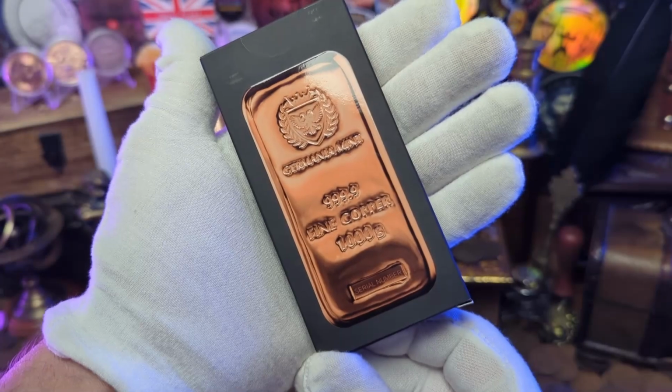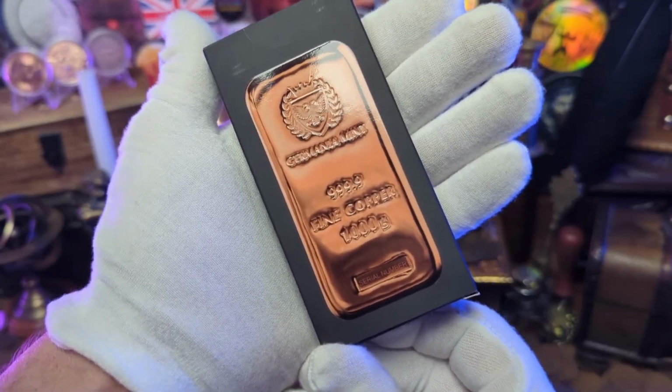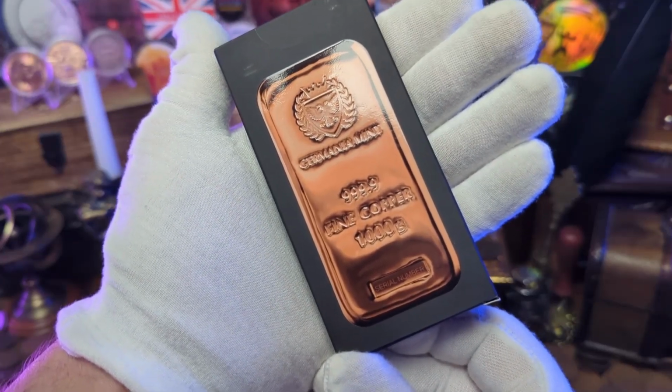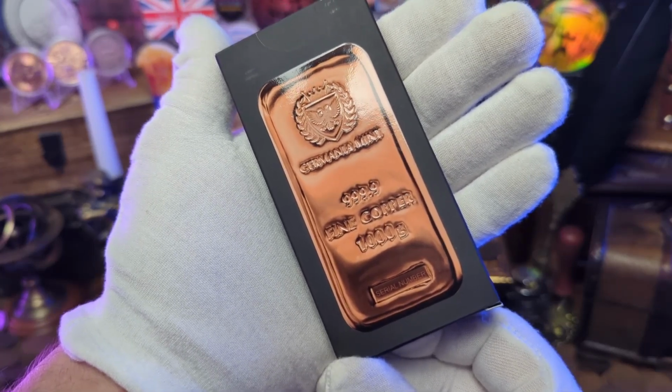Copper bullion. What is it? Where do you buy it? And does it even make a good investment? Well, today we're going to be looking to answer all those questions and more as we take a look at copper and copper bullion. So, with that being the case, and without any further delay, you know the score. Let's get on with the show.